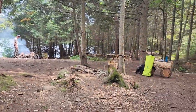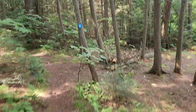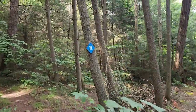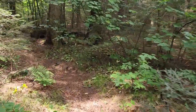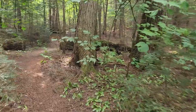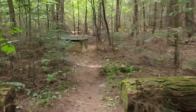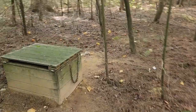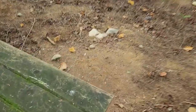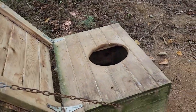So our lunchtime campsite came with firewood, and I am heading into the backwoods to find the bathroom. Here we go. Oh, there it is. There she blows. Not so bad.